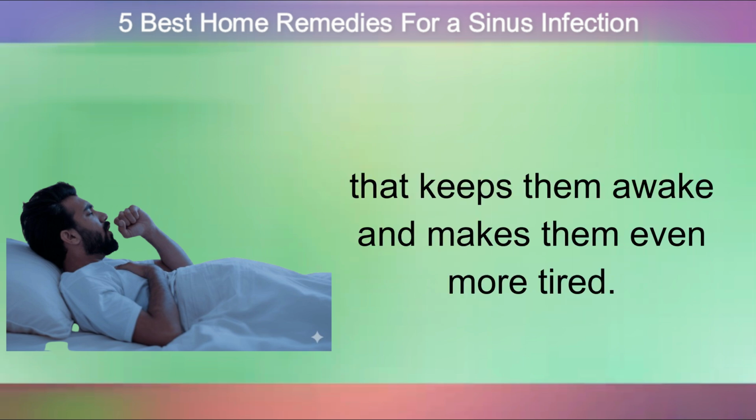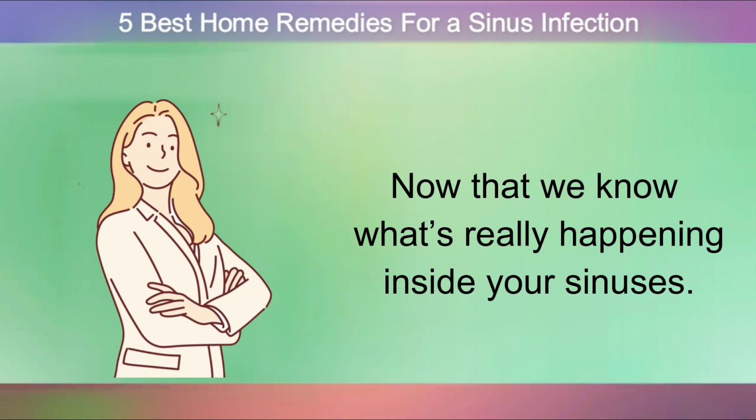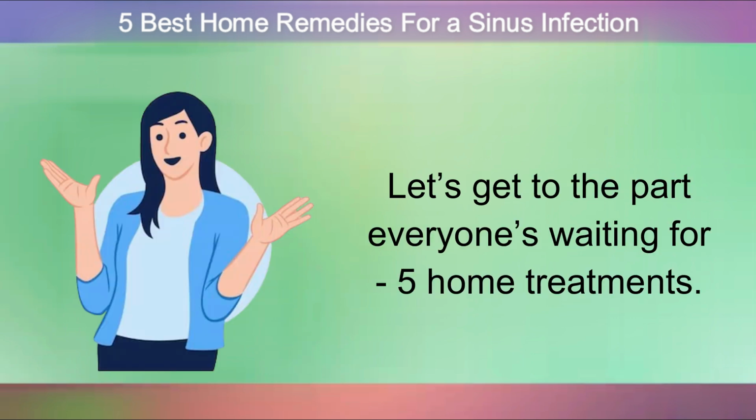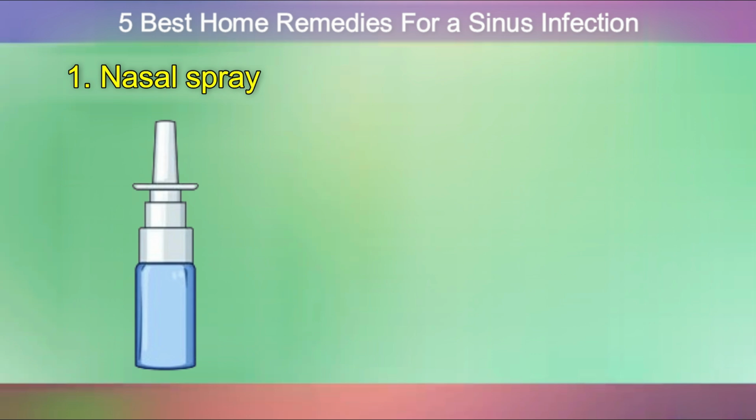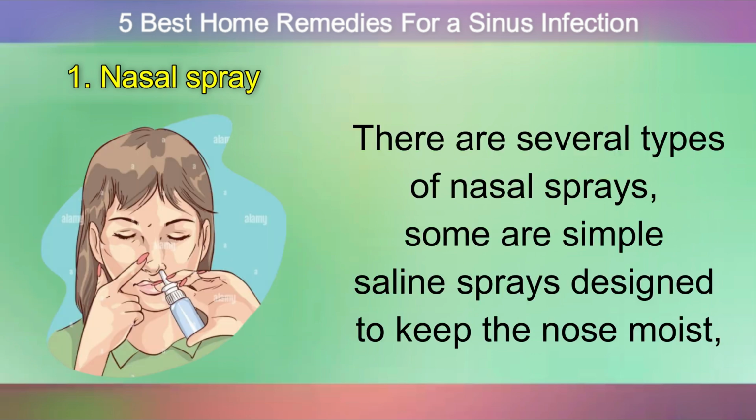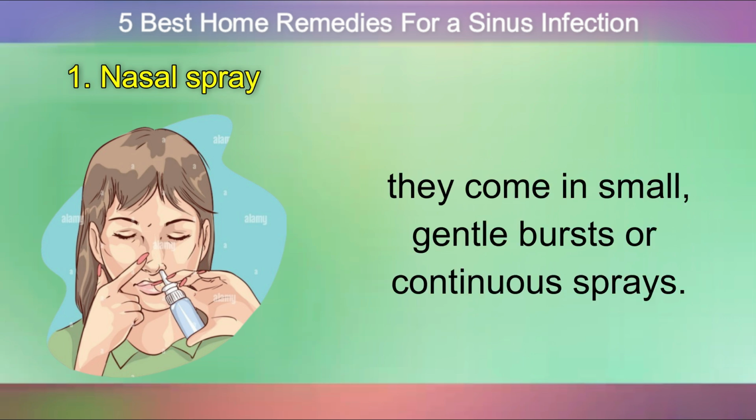Now that we know what's really happening inside your sinuses, let's get to the part everyone's waiting for: 5 home treatments. Which ones actually work, and which ones don't? 1. Nasal spray. There are several types of nasal sprays. Some are simple saline sprays designed to keep the nose moist. They come in small, gentle bursts or continuous sprays.